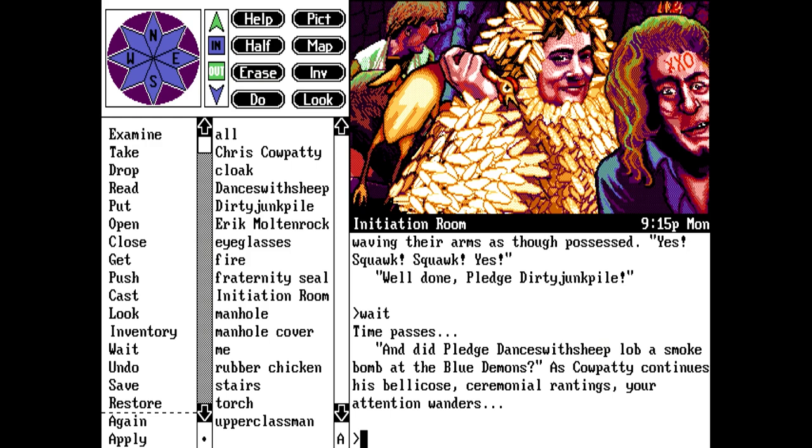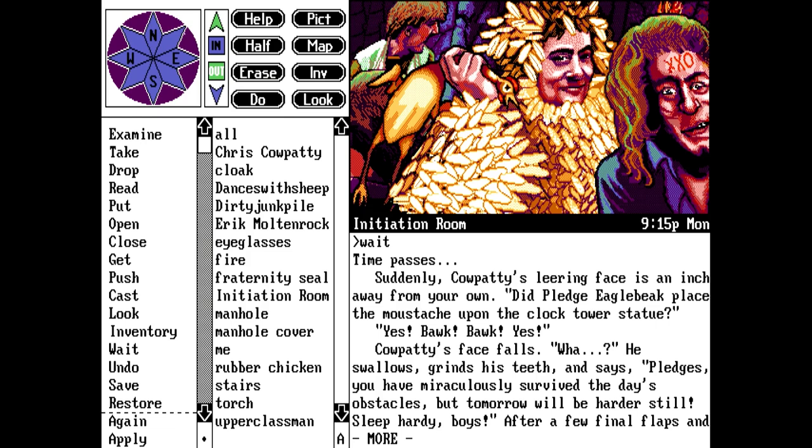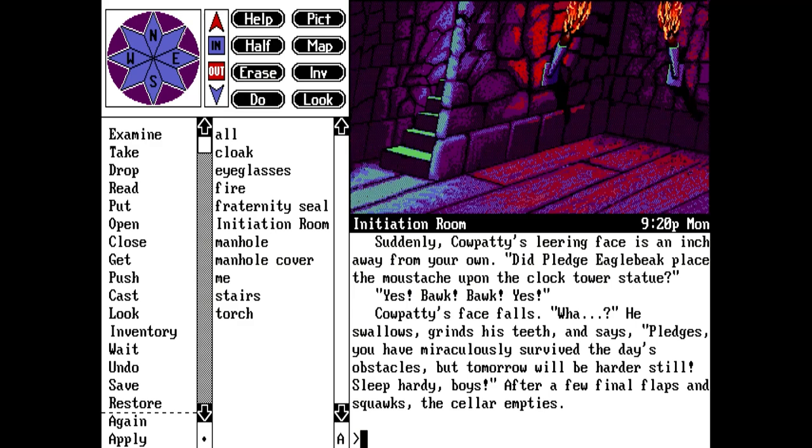Your attention wanders. Suddenly, Cow Patty's leering face is an inch away from your own. Did Pledge Eagle Beak place the mustache upon the clock tower statue? Yes, Bok Bok, yes! Cow Patty's face falls. What? He swallows, grinds his teeth, and says, Pledges. You have miraculously survived the day's obstacles, but tomorrow will be harder still. Sleep hearty, boys. After a few final flaps and squawks, the cellar empties.